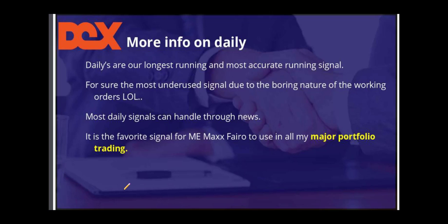Another little tiny secret, it's my favorite signal. I love it. Max Farrell, the one I use, because this is the first one we made. And I fell in love with this process. And I use it for my major portfolio trading. Okay, I work about an hour a day and I do very well per month doing that. Now, I'm not going to tell you exactly how much because we're not using a disclaimer here, but all results may vary, and this is for educational purposes only. But the design for our network, this daily signal works extremely well for me.